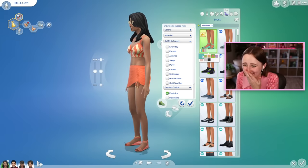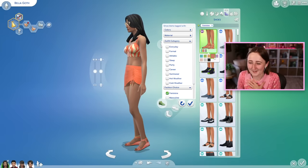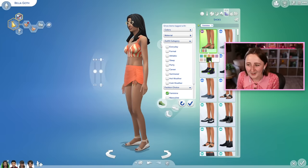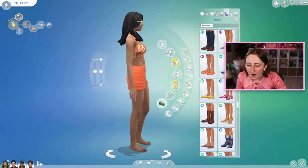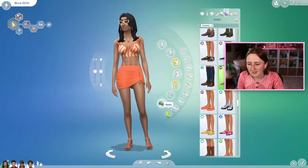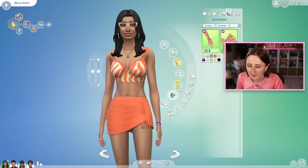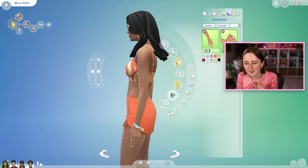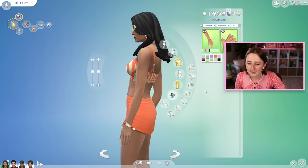Wait, there's also a pair of shoes, but they're not classed as swimwear. So you can't use them by default because they're like a wedge, but they're kind of like clear plastic. These are super cute. And is that an anklet? Oh, it's attached to the shoe. That's so interesting. Okay, well, we also have a little wristband accessory, and that's the last thing that we've got. That's fun too. You could use that for going to an event or something. Pretend your Sims are at a convention and they've got a little convention wristband on.